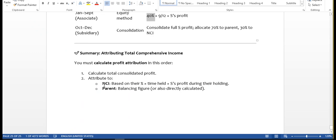So the summary of attributing to total comprehensive income is to calculate the total consolidated profit.